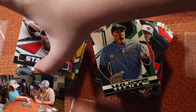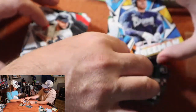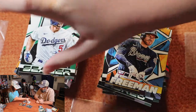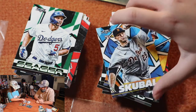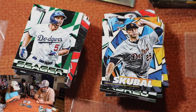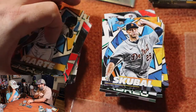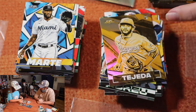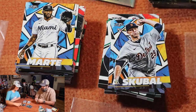Giancarlo Stanton for the New York Yankees. Freddie Freeman. Freddie! He helped win the game last night. Corey Seager. Yep. Another rookie. Skubal, pitcher for the Detroit Tigers. Starling Marte. Starling's for the Miami Marlins. Anderson Tejada for the Rangers. Rookie. Go rookies.